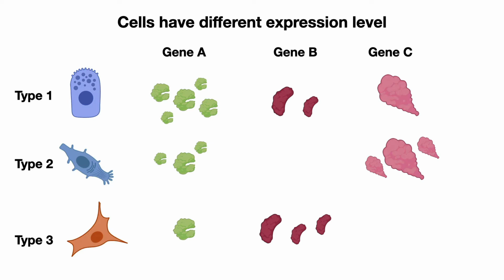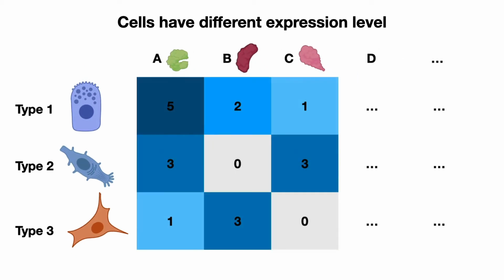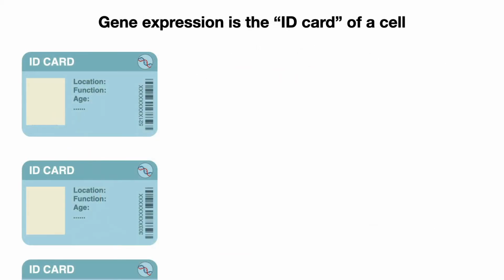For instance, cell type 1 would have 5 copies of protein A, while another cell type might have fewer copies of that protein. We can summarize the gene expression levels of different cells as a table, and each cell would correspond to a series of numbers in this way. For example, cell type 1 would now correspond to the number 521, and so on. Thus, we can regard the gene expression level of a cell as its ID card.